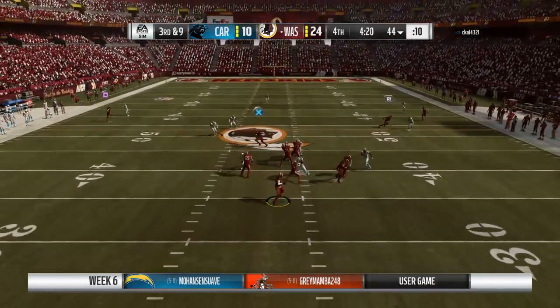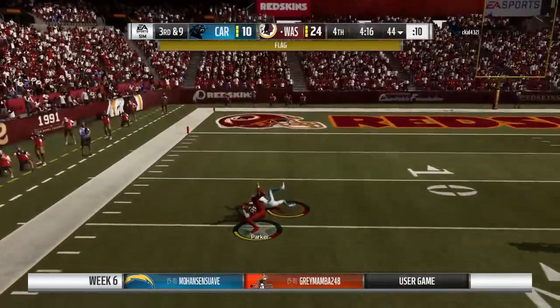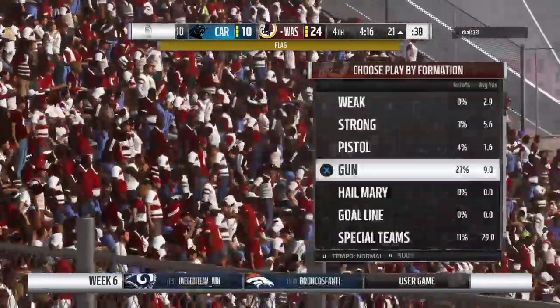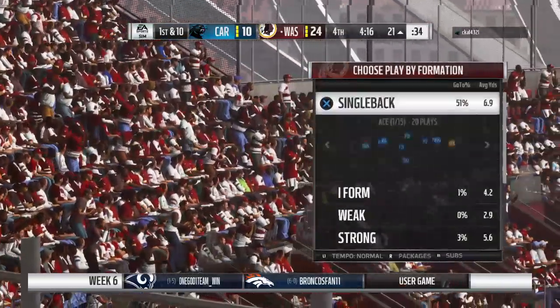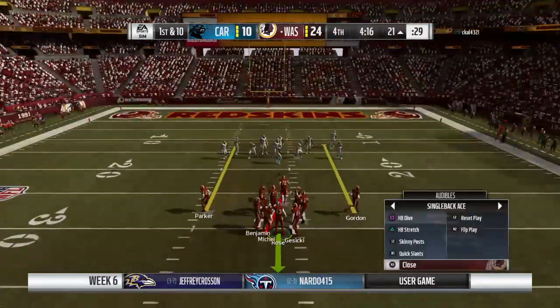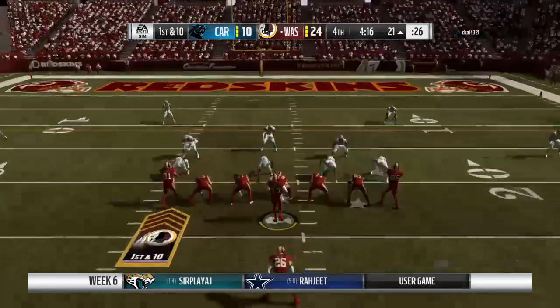From the gun, Rose. He's going to rifle one deep left side. That's incomplete, but there is a flag down, so hang on. A big call coming on 3rd down. This home crowd, they're happy with that call. I like the way you said happy there, right? The so-called good guys didn't get a call. They feel like it's been that way all afternoon. You feeling their pain? They finally got one. Yes, they did.